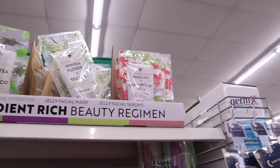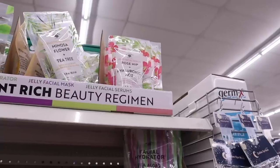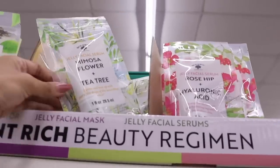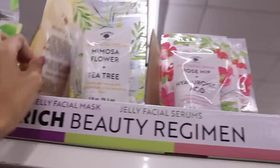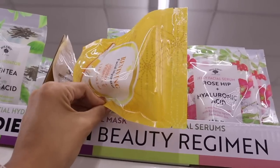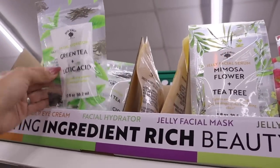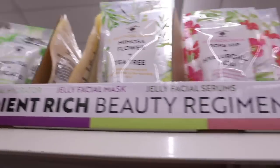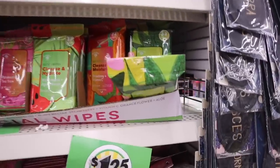So let's go ahead and resume this section. They actually have a jelly facial serum with rosehip and hyaluronic acid. The next one has mimosa flower and tea tree. Apparently this one is supposed to tighten and tone up with just a few drops, so that's pretty awesome. The next one is the vitamin E one, but we definitely saw this one before. But here's the next one: green tea and lactic acid. It says boost moisture and embrace your skin's natural radiance. We also saw the facial hydrators before, but here are the new wipes that I'm very excited for.